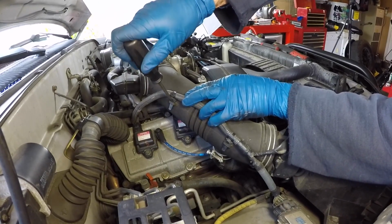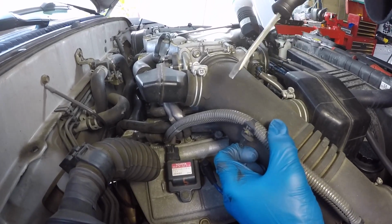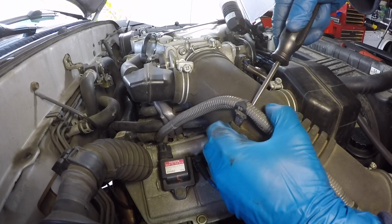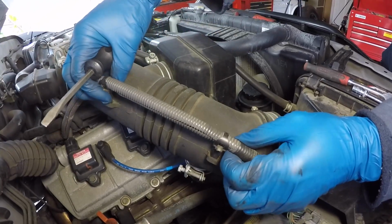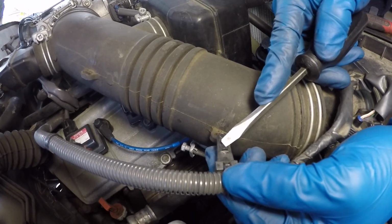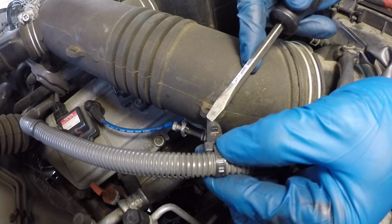from these rubber keepers. If you get your flat blade screwdriver in between the harness and the air tube, slip it into the rubber grommet and then twist, you should be able to get it out. Do the same with this one. There we go. And so we just set that off the side. You can see right here, these are the little things that will hang you up. So if you make a little clearance on the back side, then you can slip them out.